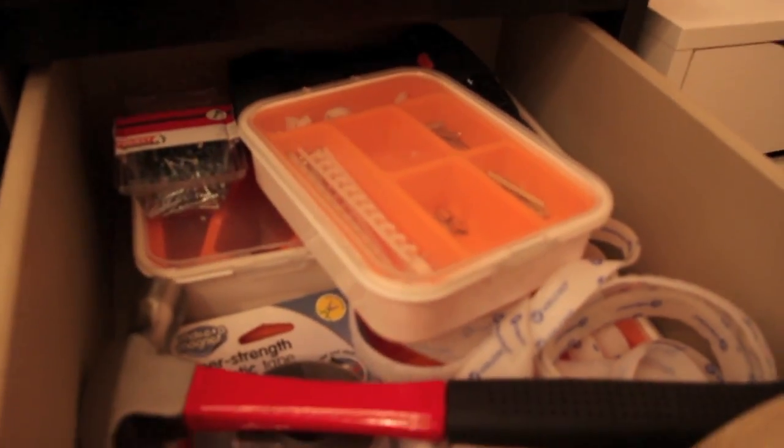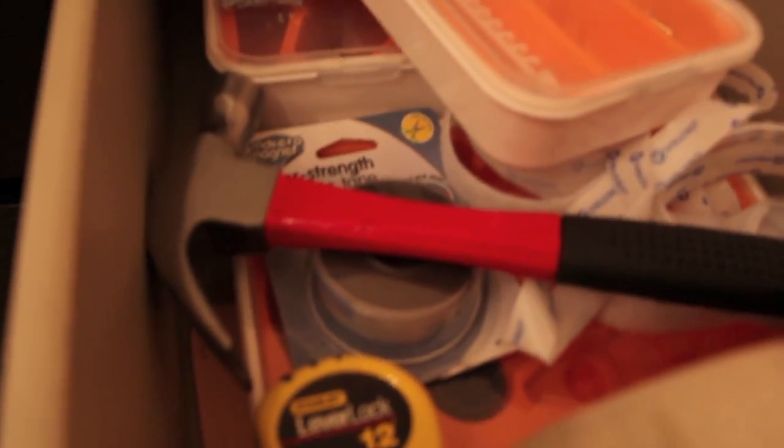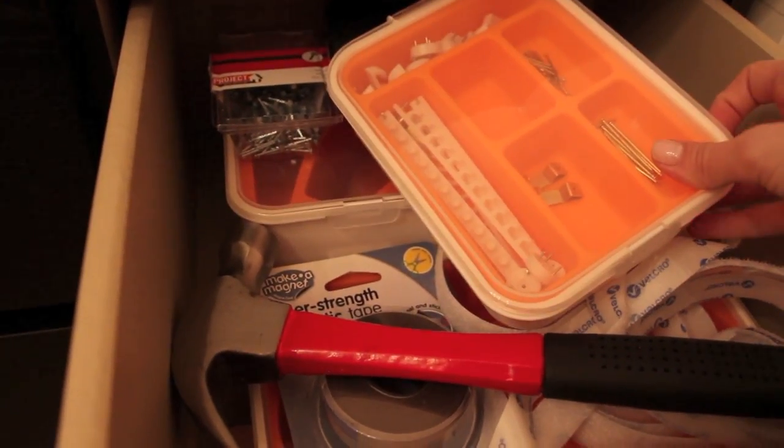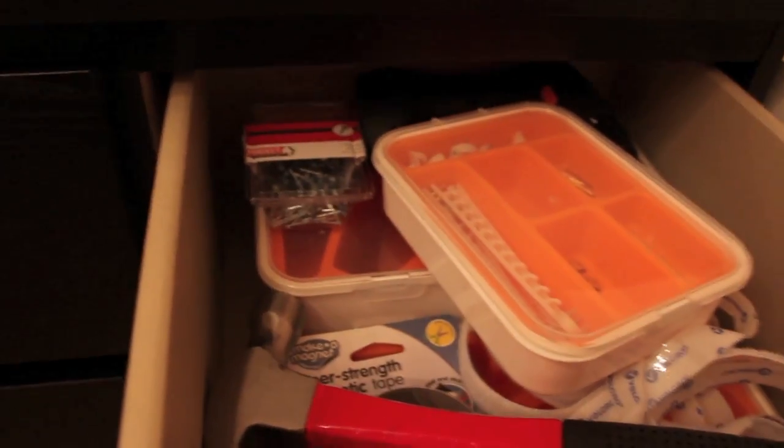And then this dresser is a Malm dresser from IKEA, and it's the black brown finish. And in this top drawer, I have all of my printer paper and accessories, so some excess ink and stuff. And then in this drawer, I have any of my tools like hammer and tape measure and Velcro and stuff like that. This hangs pictures, but not anything strong enough to hang that heavy old thing.